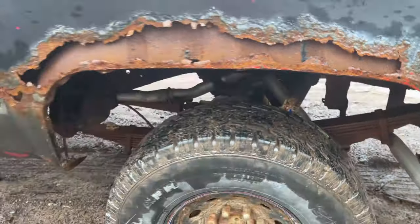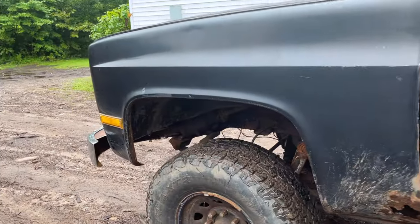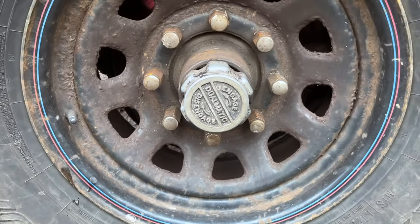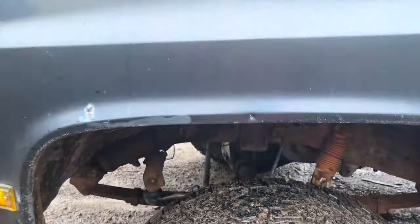Got a 3 or 4 inch lift in the front, so that way it would line up with the back. The previous owner did that. Be honest, you can't even really tell it's lifted. Just seems like the right size for this truck. Got lockers. Just rebuilt them. Very simple. Good design on the lockers.